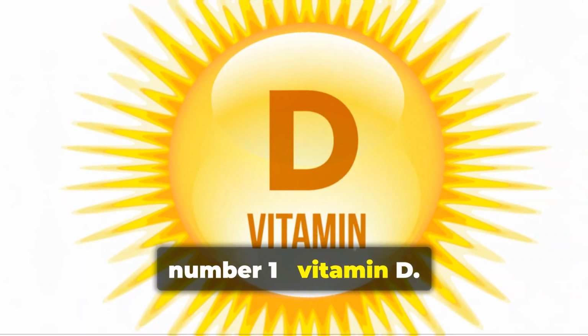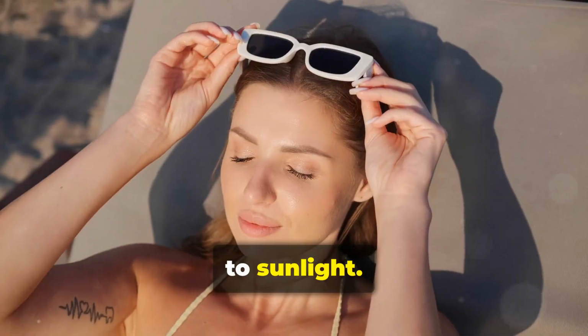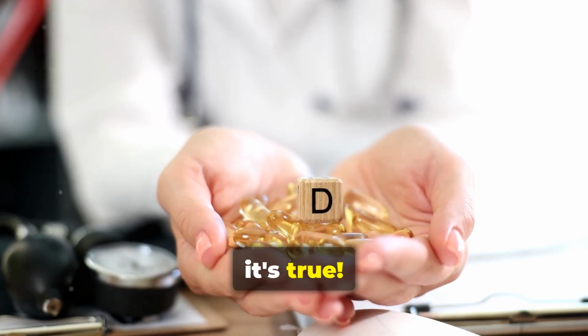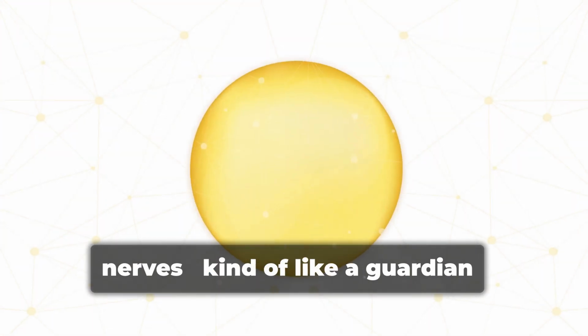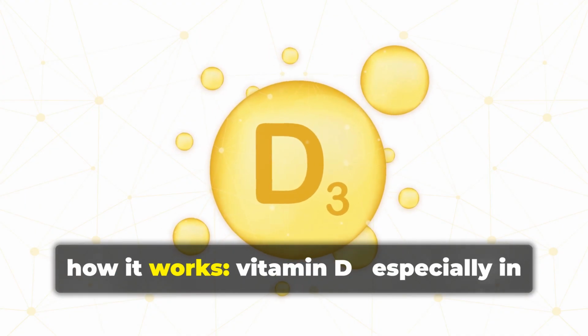Number 1. Vitamin D. This is often called the sunshine vitamin because our bodies produce it in response to sunlight. But did you know that vitamin D is crucial for nerve health? It's true. Vitamin D actually helps protect our nerves, kind of like a guardian, ensuring they can function properly and transmit signals effectively.